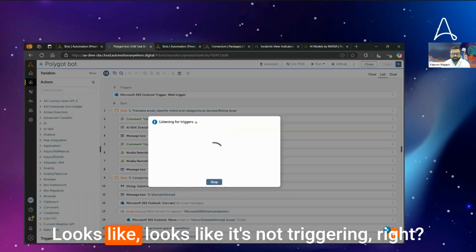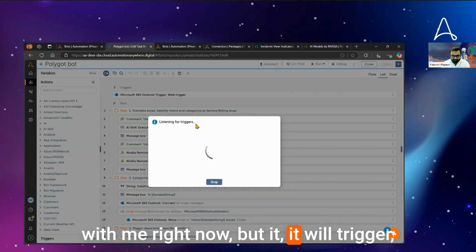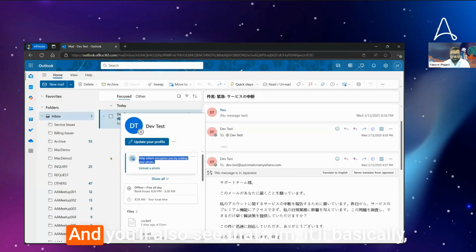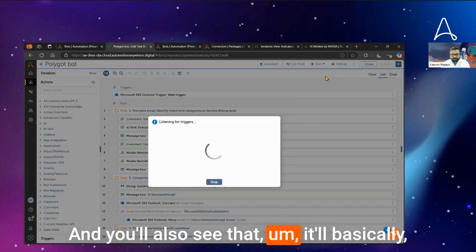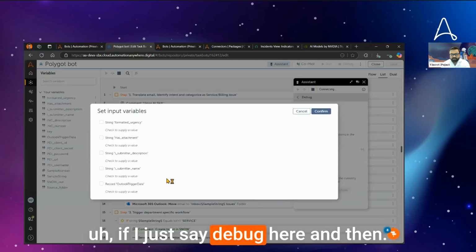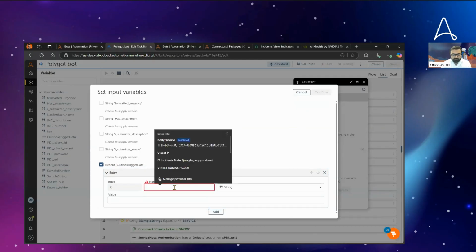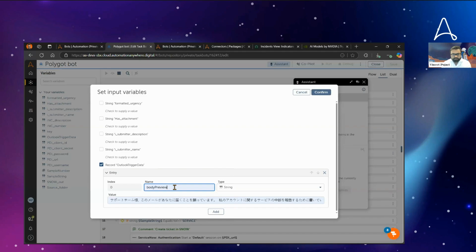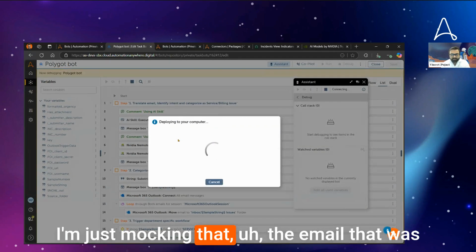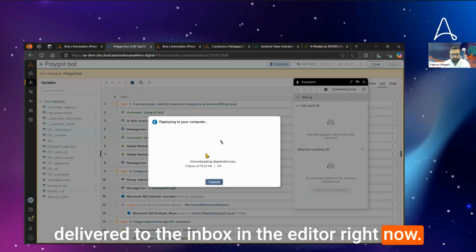All right, looks like it's not triggering right now. The demo gods are not with me right now, but it will trigger based on the event matching. And you'll also see that if I just say debug here and then confirm, I'm just mocking the email that was delivered to the inbox in the editor right now.